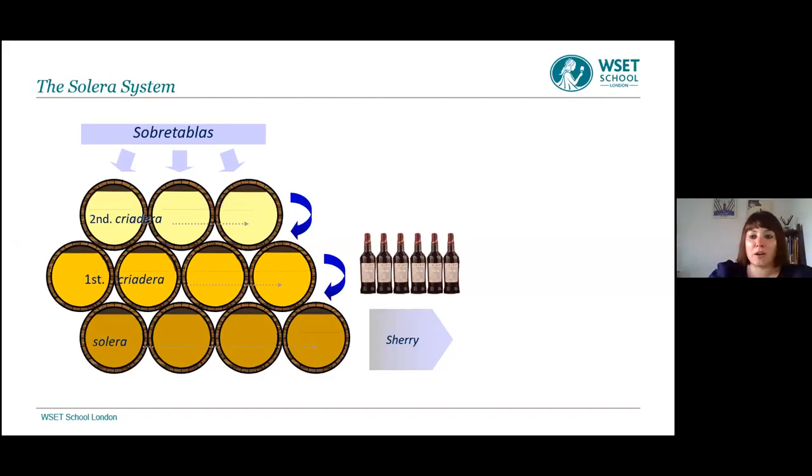And so our young wine is now entering the Solera system, ready for its journey. And that may be a short journey, because 2 years is the minimum aging requirement for sherry. Or it could be a very long journey where we could get a very old rare sherry, which is 30 years average age. And that depends on, again, the amount of criaderas you have, how often you're taking the wine out of the Solera, and how much you're taking out.